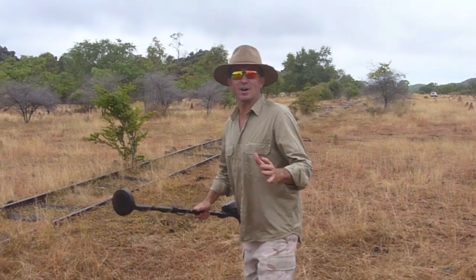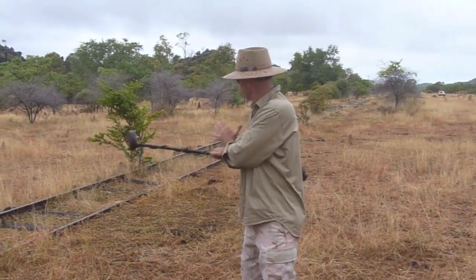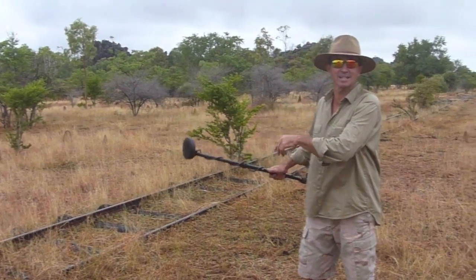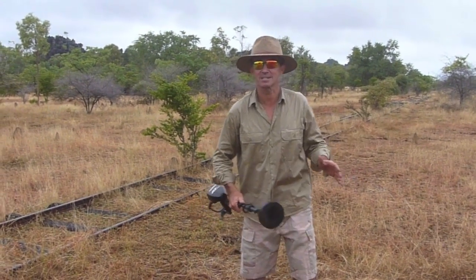So all the miners are now armed to the teeth, and there's a search party up and down this old railway line looking for Henderson in the darkness, because all along the line are the miners' camps. There's little tent shanties and a couple of corrugated iron places. Henderson's out there somewhere.